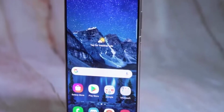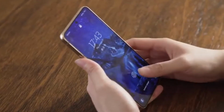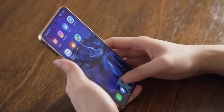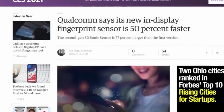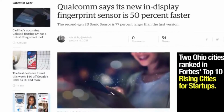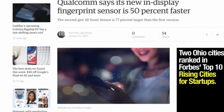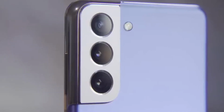A quick last note on the screen. Samsung uses a new ultrasonic fingerprint scanner in the display here that's 1.7 times larger than the S20's. Now this is Qualcomm's 3D Sonic sensor Gen 2 that's supposed to be able to recognize 2 fingers at once. But Samsung doesn't appear to have implemented that feature. For now, it does seem slightly easier to unlock the S21 than older models simply because there's a bigger target.